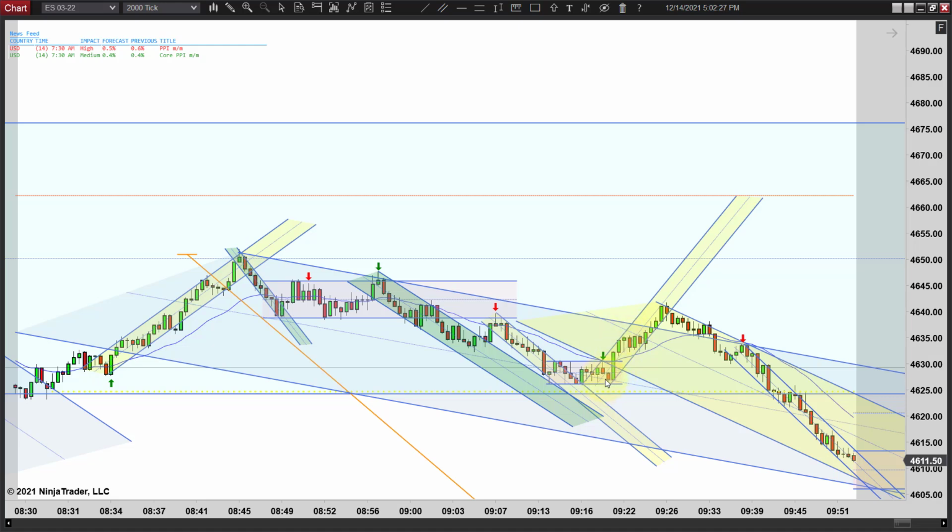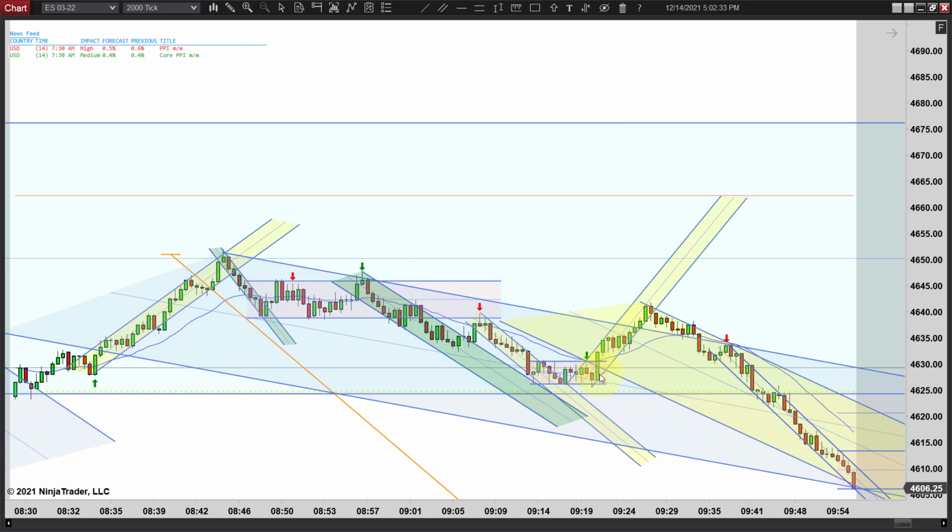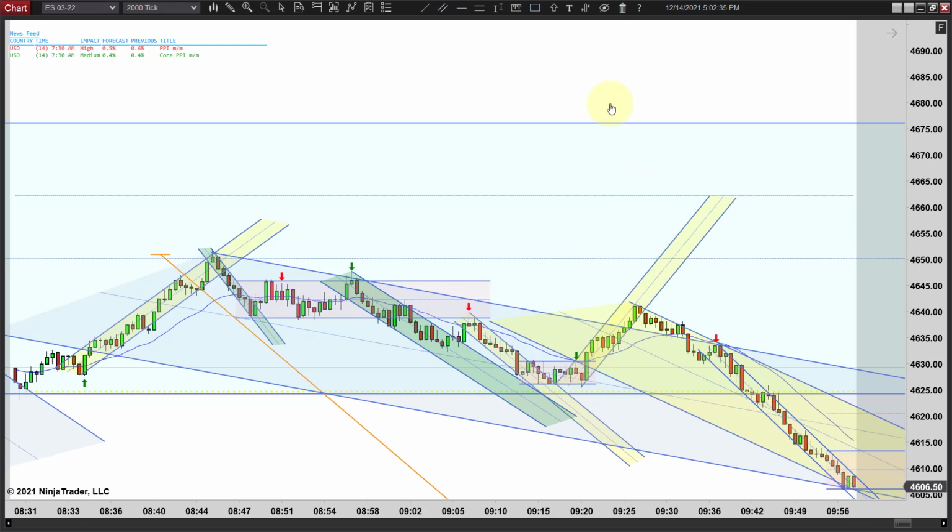But that's your concern because it could have bounced out of there before it reached the scalper's profit, and you would have got burned on that one. So you just got to be careful on those. I marked it green, but I'm not crazy about it.